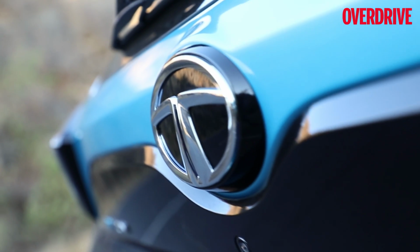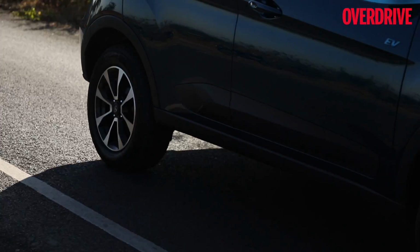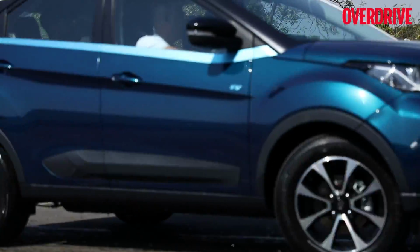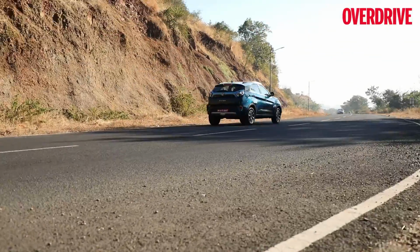Tata says that they could have reduced and controlled the torque steer, but they decided to go with it to make this car feel fun and sprightly. Whether it does feel that or does it feel unnerving is something that only you can decide.